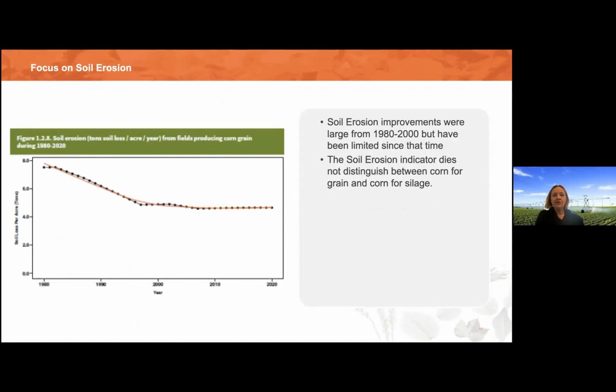Next, looking at soil erosion, as we mentioned earlier, we can see that really rapid drop from 1980 to about 2000 with the development of some of those technologies, and then it's plateaued since then. We don't distinguish between corn for grain and corn for silage in this case.